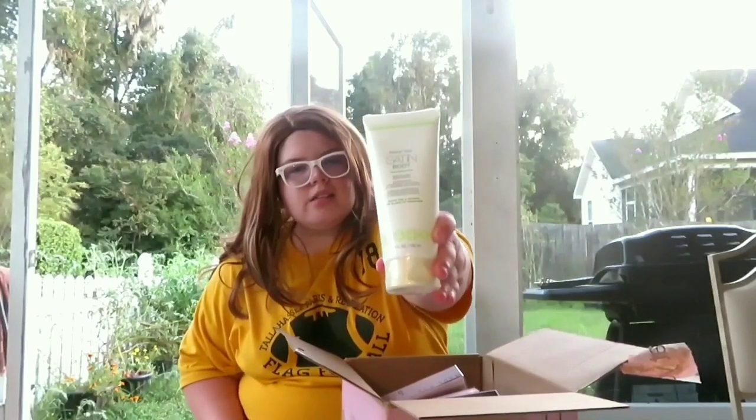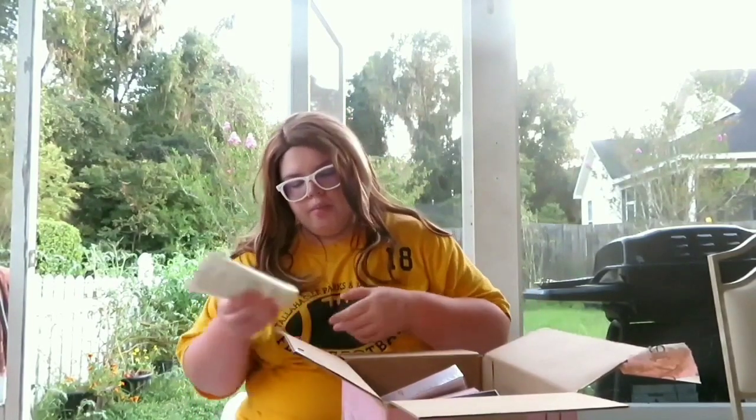Next, we have this Mary Kay Satin Body Indulgent Shea Wash right here. It looks like this. And I got this for my mother. She is a really big fan. I think this is like her third bottle. I'm not sure.